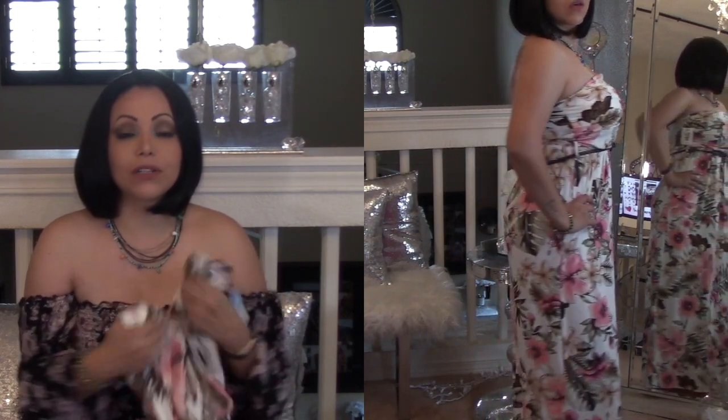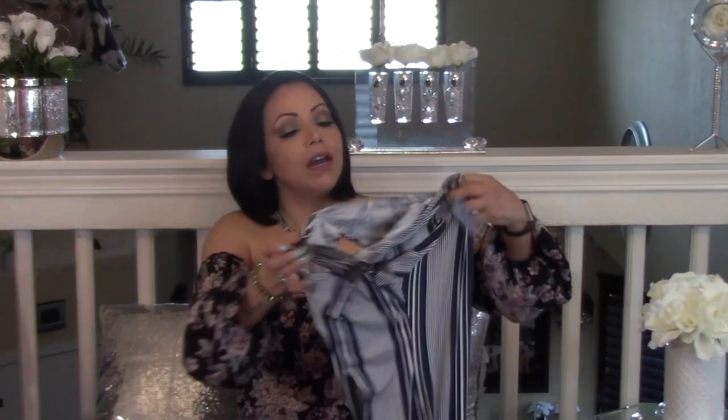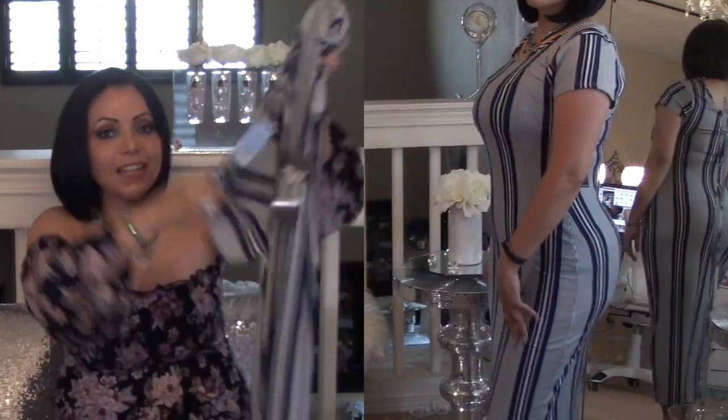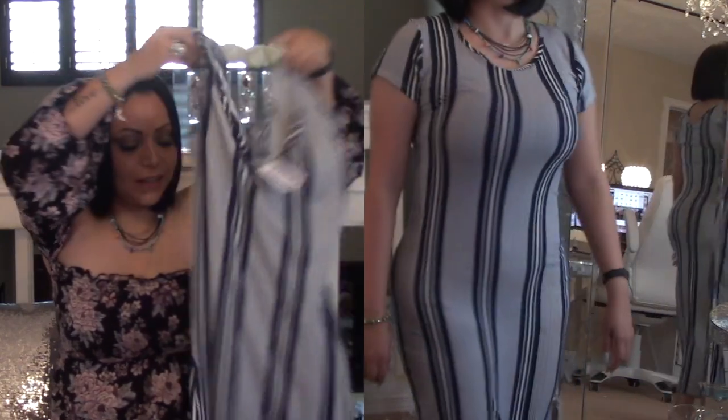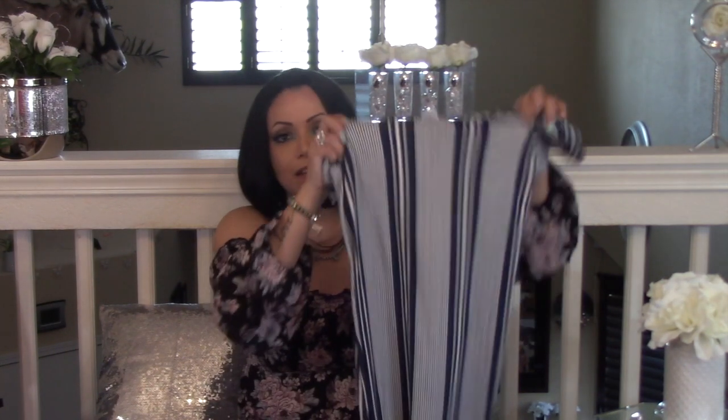This one I like quite a bit. It has some weight to it. I really like how it looks, especially the belt. And this one was $12.99. Another lightweight dress, which I really like. Very, very comfortable. It is stretchy. And this one was $9.99.